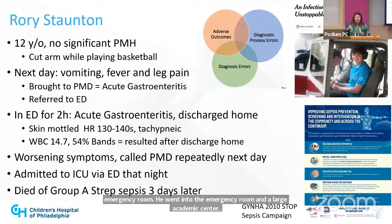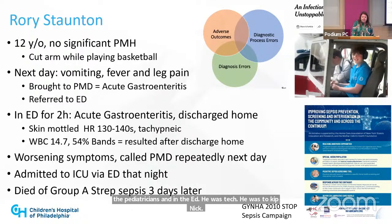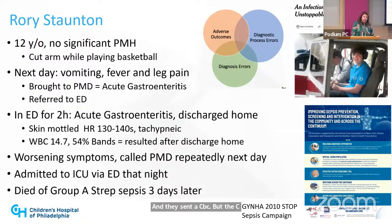They rehydrated him, gave a diagnosis of gastroenteritis. His skin actually was identified to be mottled both at the pediatrician's office and in the ED. He was tachycardic, he was tachypneic, and they sent a CBC, but the CBC actually resulted after he went home. And the white count of 14.7, I'm not sure. I mean, it's been a hot second since I practiced general pediatrics in the ER, but I'm not sure in the ER if that would have flagged me. But 54% bands probably would alarm most of us. But it resulted after he's discharged home. So no one knew about it.